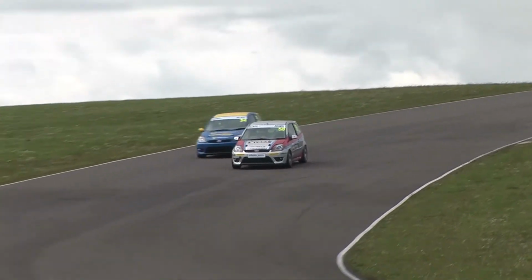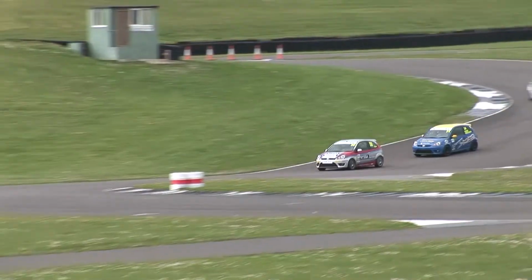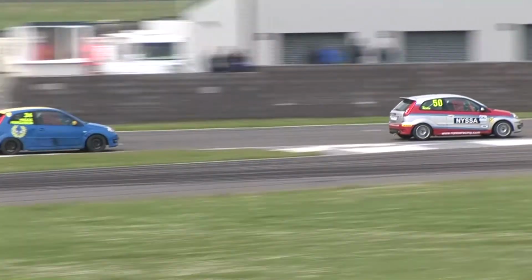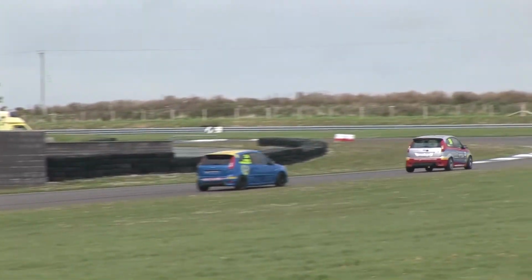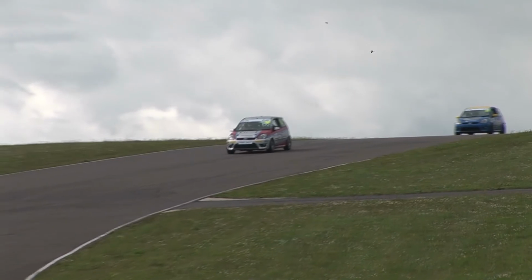Well, Geri is going to be really nervous about this. He's going to look in his mirrors. He'll see Higgs all over the back of him. But this is great racing, good attacking from Higgs, masterly defensive stuff from Nicosia. And through the last corner and onto the main straight where he'll see the checkered flag. And Geri Nicosia wins his first race. 2 first-time winners here at Anglesey. Amazing stuff for our 3rd weekend of the season.